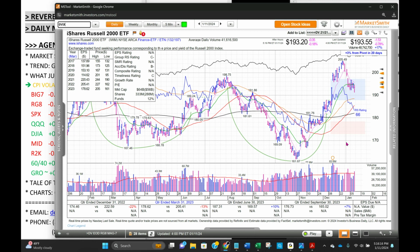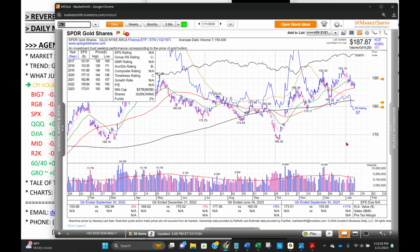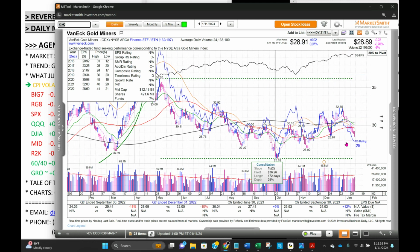VIX was mild all day, even while the market was selling off, closed at the lows of the day, 4 days below the 21-day moving average. Now, gold up 0.4%, bounced at the 50-day moving average. Gold shares down, however, 0.76%, and the dollar also had what's considered a positive reversal.